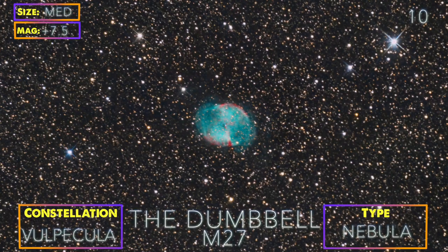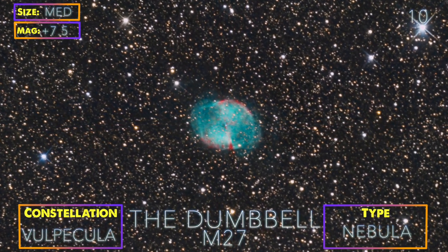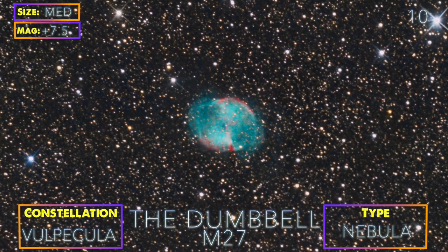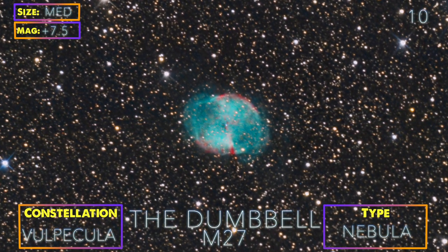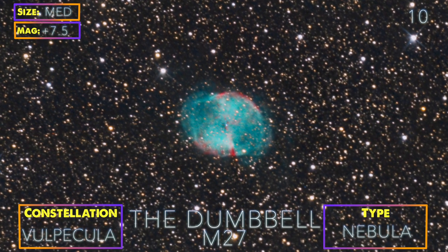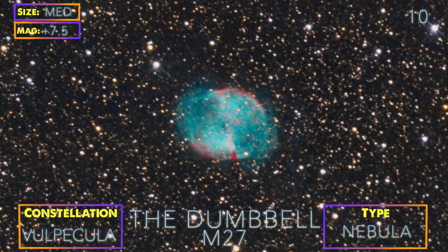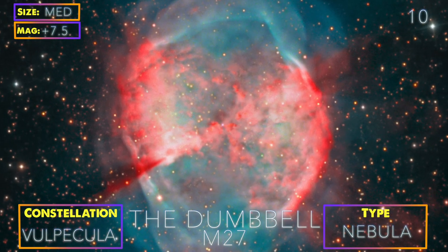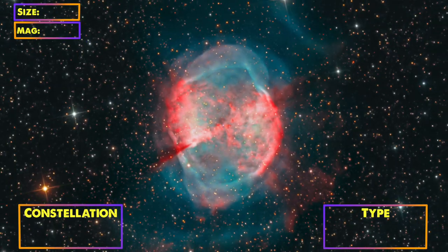M27 was the first planetary object discovered by Charles Messier in 1764. It is easily visible with binoculars and small telescopes. This photo was taken with only 1 hour and a half worth of exposures. You can see a bit of the red X striking in the center of the nebula, which is actually pretty difficult to get. This is a very easy target for beginners.